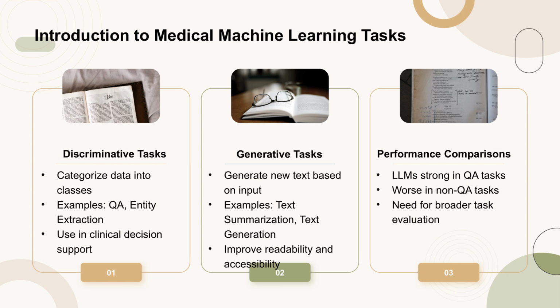These tasks are crucial for clinical decision support, helping clinicians make more efficient and accurate diagnoses. On the other hand, generative tasks, including text summarization and text generation, focus on creating new, fluent text based on given inputs. These tasks aim to improve the readability and accessibility of medical information, making it easier for both clinicians and patients to understand complex medical texts.